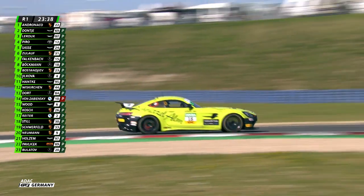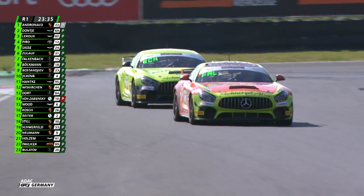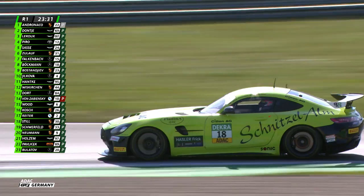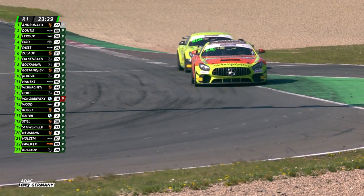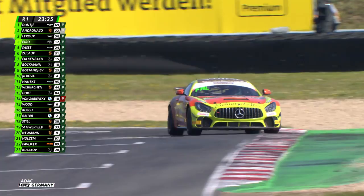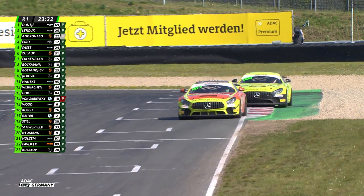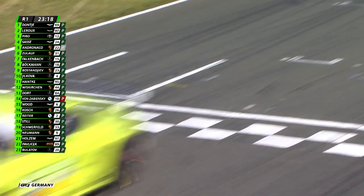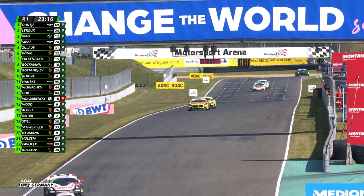Of course, it won't have Andronarco at the wheel anymore. It will be Paul Orel-Koenig. And we look forward to seeing him in the race in just a few moments. We continue to focus on the Falkenbach-Buchmann battle for seventh place. Doncha crosses the line in the lead. Romain Leroux in second. Cédric Pirot in third place.